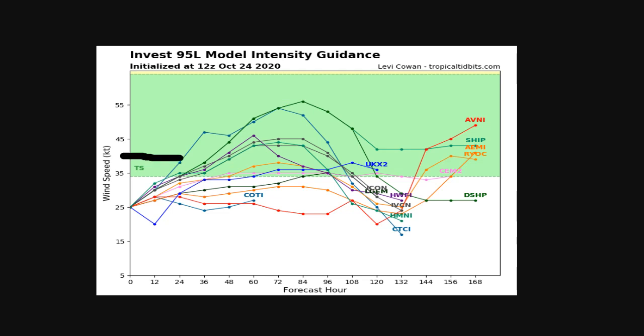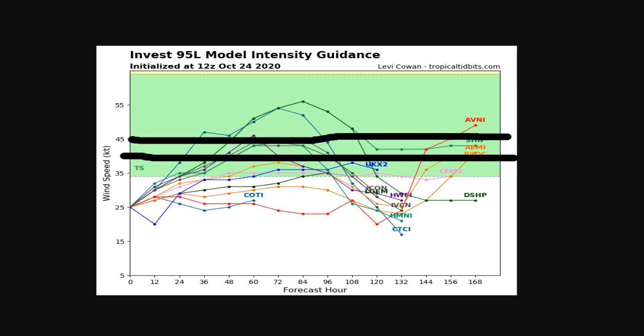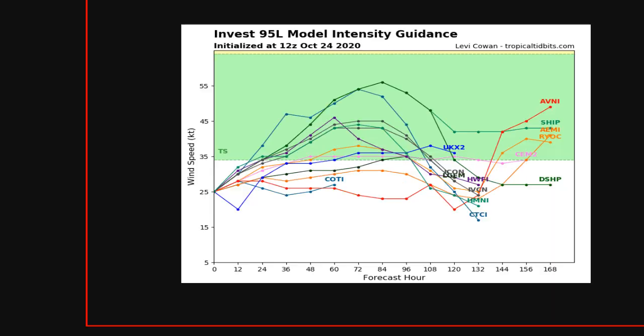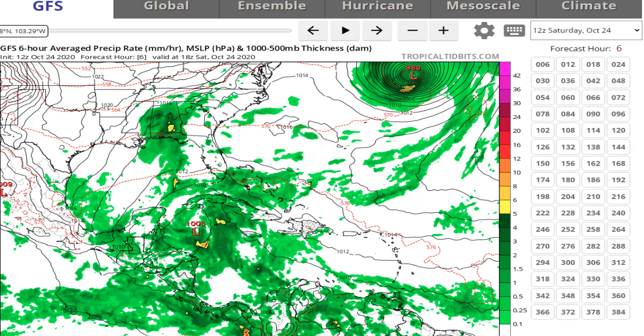But the majority are getting it between 50 miles an hour and 55 miles an hour. That's the majority. And then obviously it's going to weaken before landfall a few miles an hour. It could be 5, it could be 10. Really, the biggest factor in its weakening or strength is obviously the speed it's moving at. So here, looking at the GFS, they're a little bit more reasonable based on what they showed you yesterday. This is the 12Z for today.